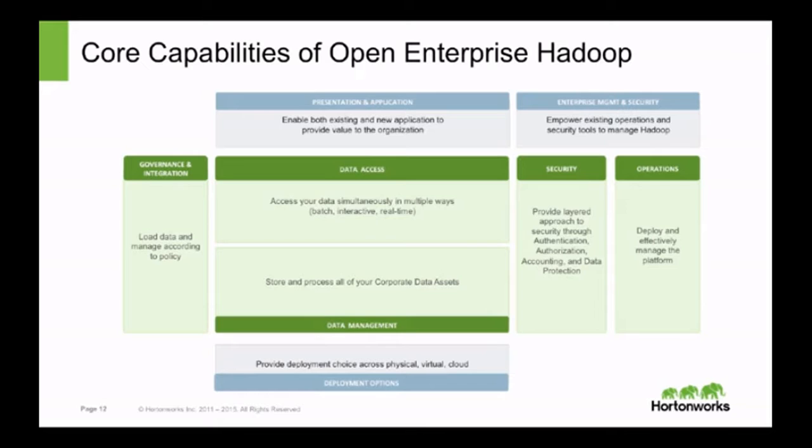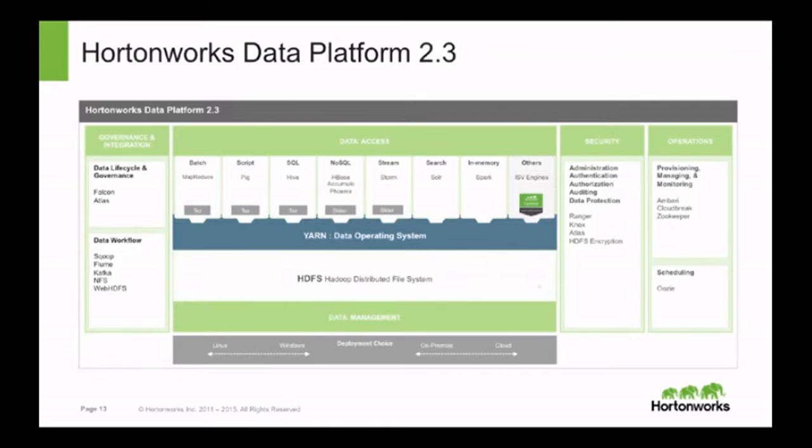With enterprises managing sensitive data in Hadoop, it's imperative that the open community provide capabilities to meet these needs. The Hortonworks Data Platform offers the only enterprise Hadoop platform that delivers a rich set of capabilities across the 5 pillars of data management, data access, data governance, security, and operations using Apache Hadoop and related projects. The next sections of this presentation will cover these 5 pillars in more detail.